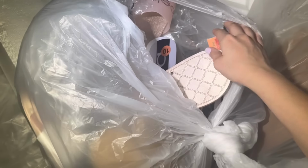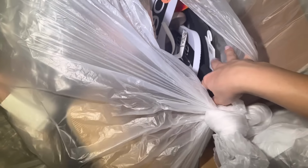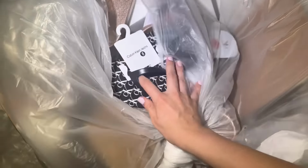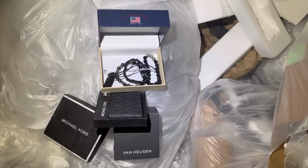So I'm checking out this bag, and there's a ton of these BB slides and BB shoot flip-flops in here. And these are Calvin Klein, so just a ton of different shoes in here. Pretty big bag, so I'm just gonna grab it and go through it somewhere else. All right, I'm opening these up real quick. This one is Michael Kors, and there's actually a Michael Kors wallet in here. I didn't even know they sell Michael Kors here. This one is Polo, and it has some men's bracelets in there. So I'm gonna take all this and I'll show you guys in the morning.